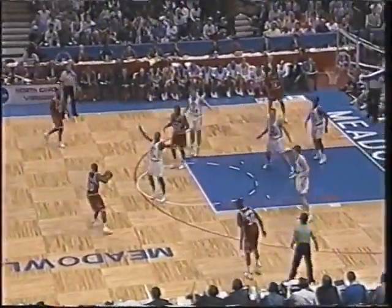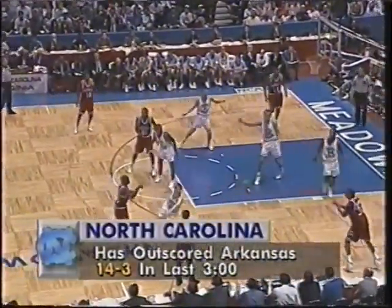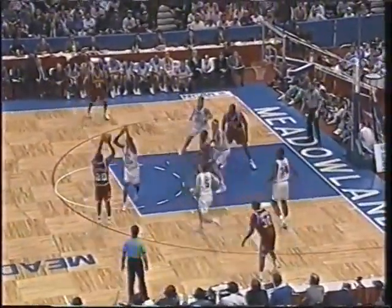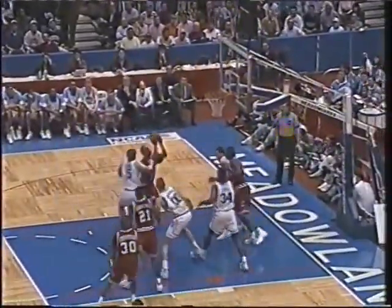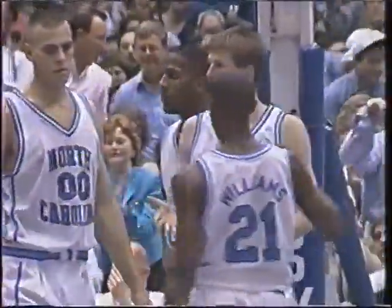And we're tied at 28. The 11-point lead is history. 14-3 in the last 3 minutes. Shepard is off the mark. The putback is rejected by North Carolina. And Arkansas will get the ball to inbound.